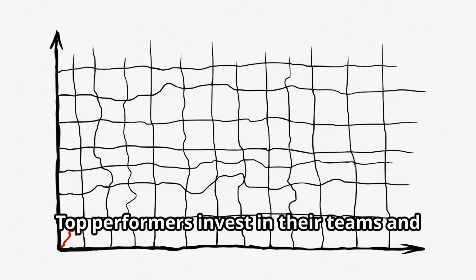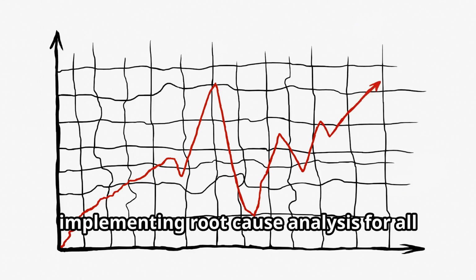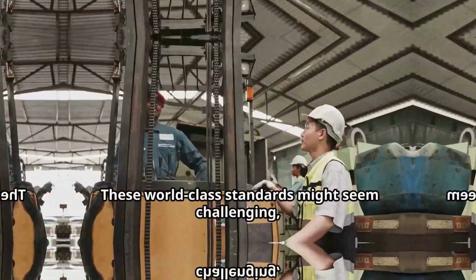6. Continuous improvement and training. Top performers invest in their teams and processes, providing more than 40 hours of training per technician annually, implementing root cause analysis for all major failures, and regularly benchmarking performance against industry standards.